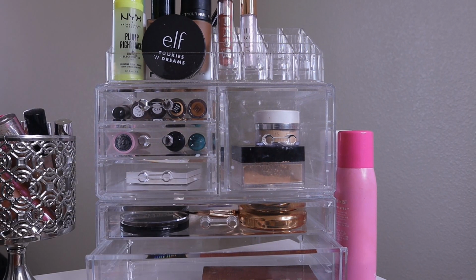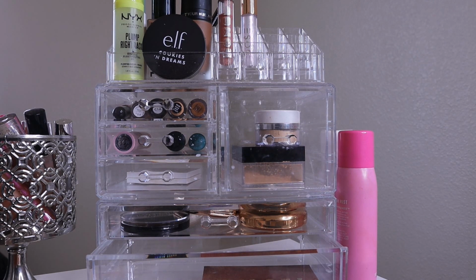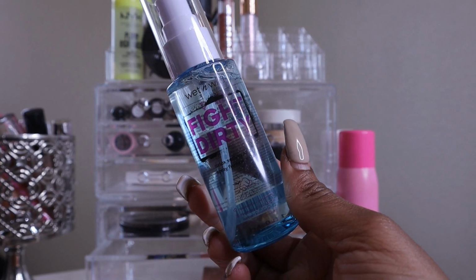And then I'm not adding in any other blushes, just simply due to the fact that I have those two blushes in the Milani face palette. So I just wanted to put in that cream blush. And then I have a new setting spray. This is the Wet n Wild Fight Dirty Detox setting spray.